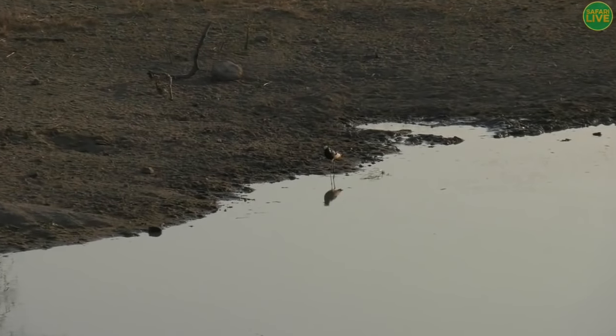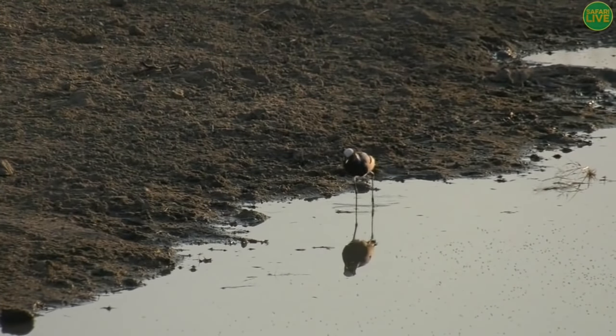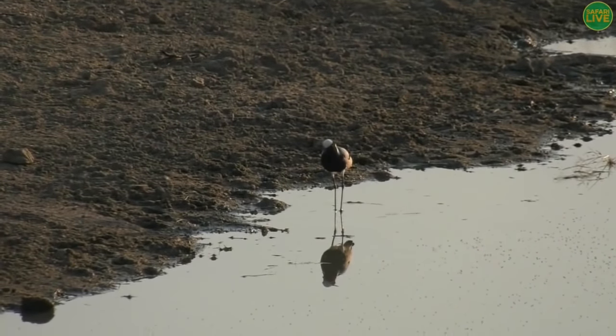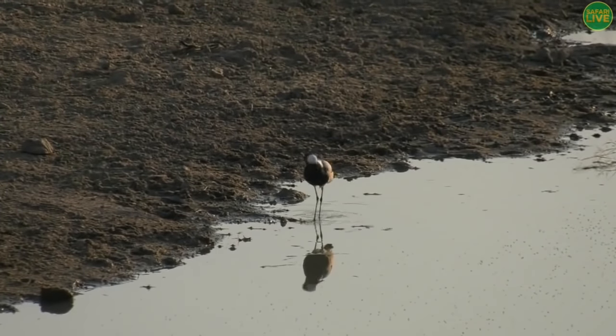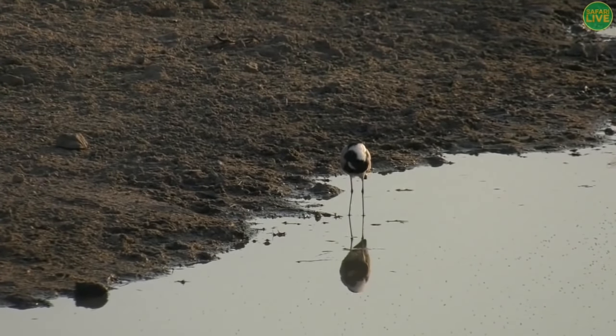And there's our lapwing. Now, lapwings have a really interesting call, and that's where they get their name from. I'm really hoping it'll do it for us. They're called blacksmith lapwings because of the noise they make.